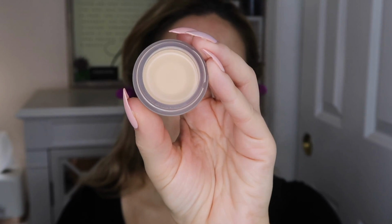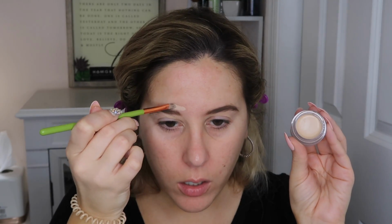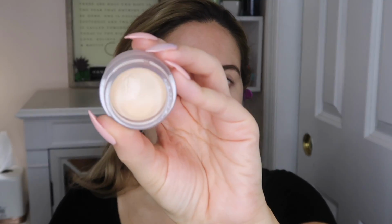Okay guys, now to conceal, we're going to go in with the Revolution Concealer. Mine is in the shade Light Sand. That is what it's looking like. It looks really satisfying. Okay, so my brows are looking fierce. Let's just go in with this and conceal. It feels really hard. There was no indentation when I went in there. You guys can probably see I'm just kind of scraping.